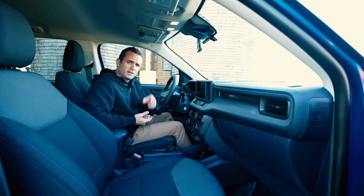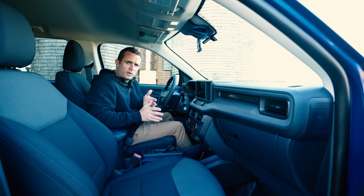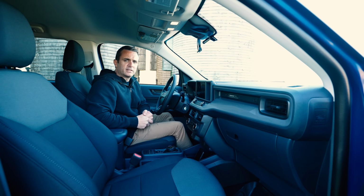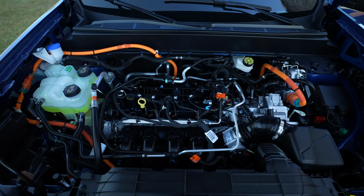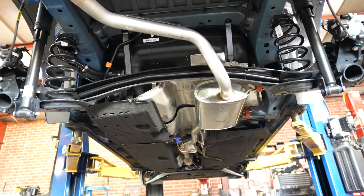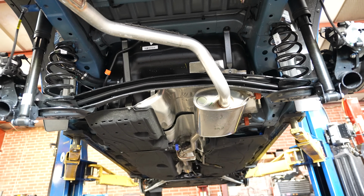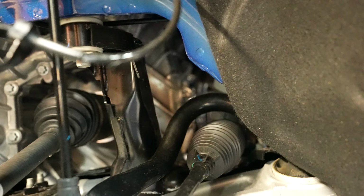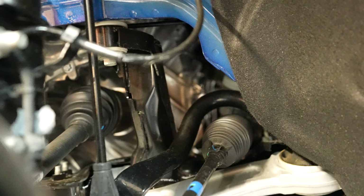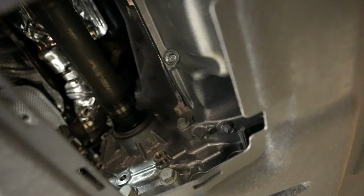The brakes feel a little bit better. It doesn't feel as grabby as the 22 model year. That's the only thing that I've really noticed that's different. The powertrain is the same in terms of overall power output. Haven't really noticed it feel better or worse one way or the other. It's still very smooth in how the hybrid shifts between battery and engine power. So all of that's been great.